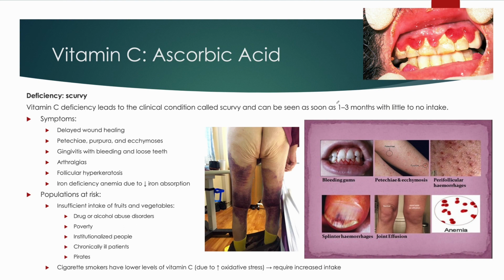Again, scurvy, what does it cause? You would think it takes a long time to develop, but it can take as little as 1 to 3 months without intake for some of these symptoms to manifest. So we see delayed wound healing, petechia, purpura, ecchymosis, arthralgias, and they also have iron deficiency anemia. Again, we see it in drug or alcohol-induced disorders, poverty, institutionalized patients, such as a nursing home patient that had a vitamin C deficiency, and of course pirates, which I don't know, plus or minus currently. Cigarette smokers have lower levels of vitamin C, and they require more intake.